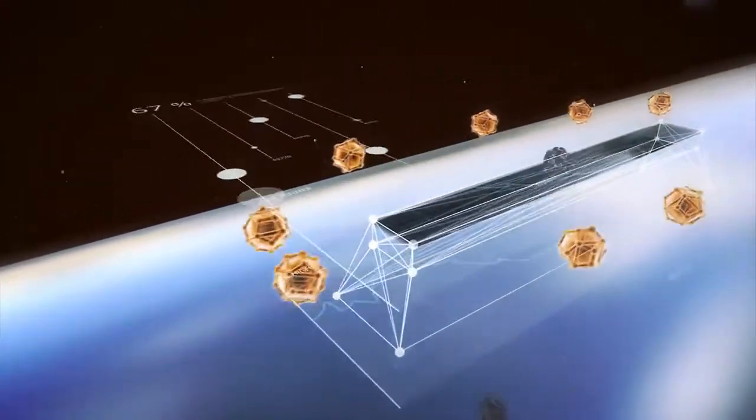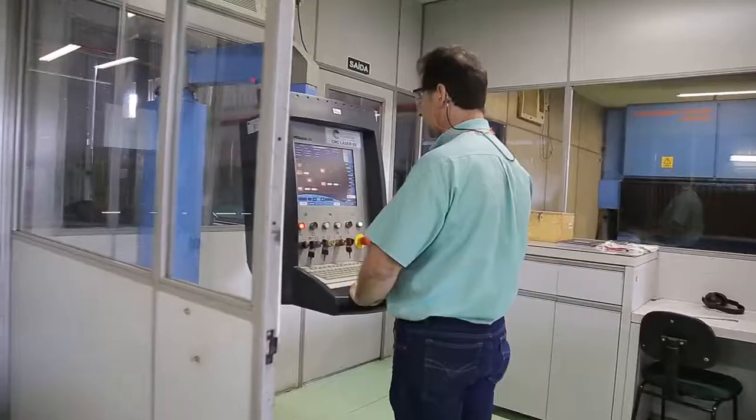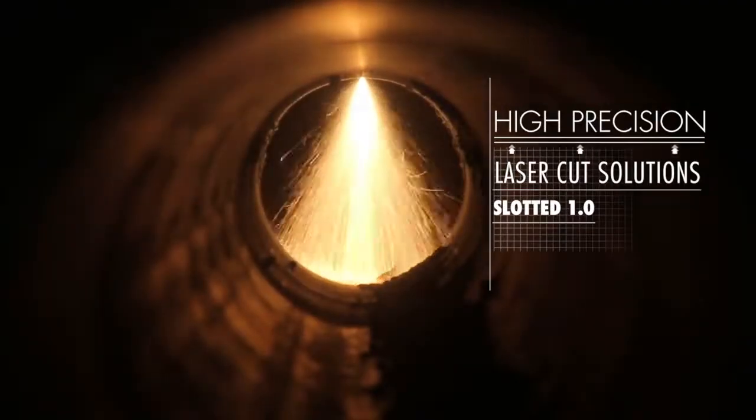a producing well. CPT has been providing sand control solutions since 1995 and offers several innovative options, such as laser cut sand control solutions and sand water gas control solutions.